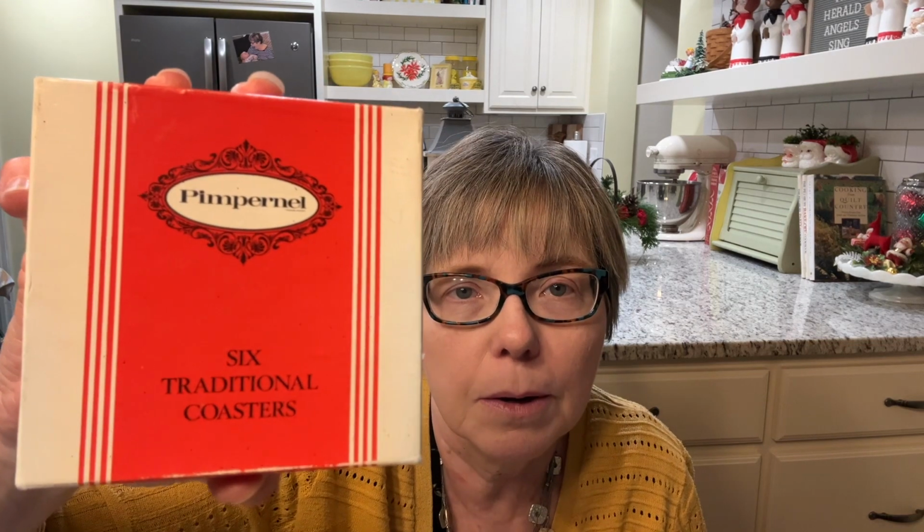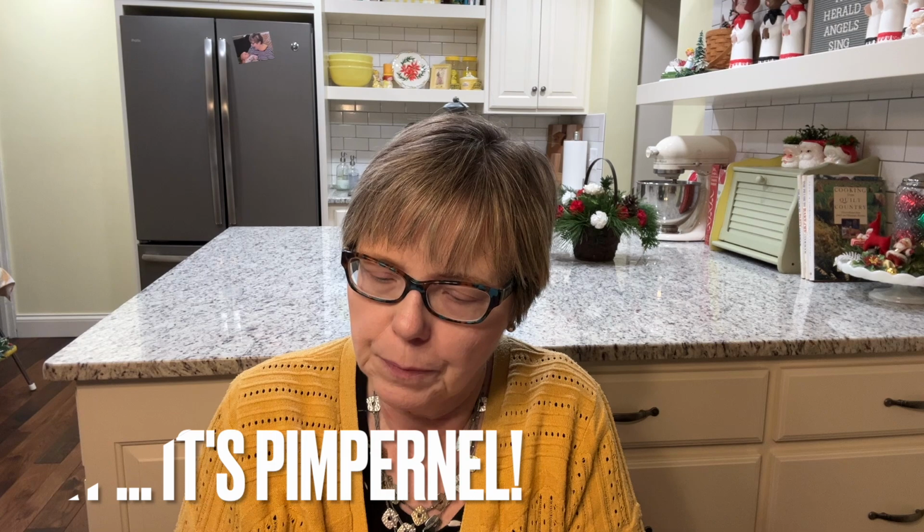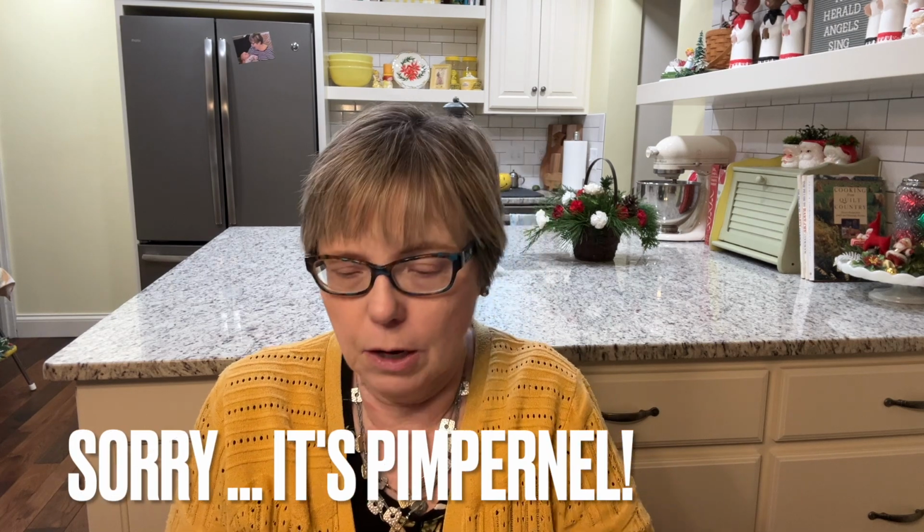I found this next item and Amy was right beside me and she said, oh, I think you might want to pick those up. So they are coasters. The brand name is Pumpernel, and there are 6 coasters inside. They were marked $3.91 when they were at the regular retail Goodwill store. But let's see, these are from United Kingdom. So I think they're all different scenes.